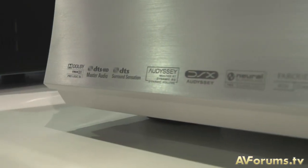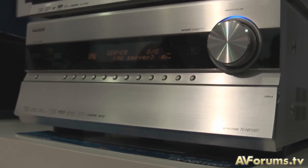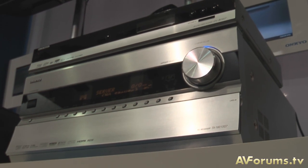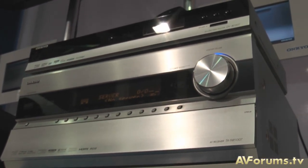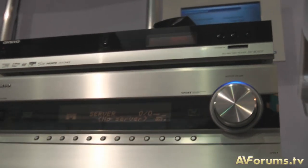And moving down the line is a product you haven't seen yet in the UK. This is the 1007. It's a THX Ultra 2 Plus. It has Audyssey DSX on board, and it also has the full HD codecs, as well as neural processing, which we found out all about yesterday at DTS, and we'll get you up to date on that.